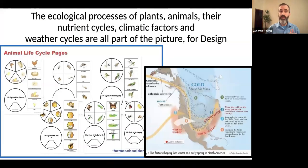Permaculture benefits from the ecological processes of plants, animals, their nutrient cycles, climate factors, and weather cycles. They are all part of the picture when you consider design. As you can see here, we have the little animal life cycles of insects and chickens. All that happens at a seasonal component. You can predict when all of this happens. And then on the right, we have a depiction of what the climate does and what happens even during a polar vortex. So understanding your climate and season and what your environment is susceptible to is very important when understanding how you design your landscape or your system.